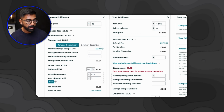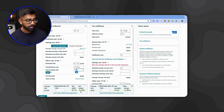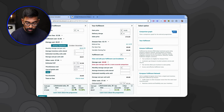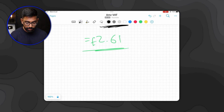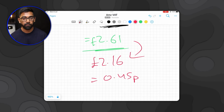All right, so as you can see now, after we've added all the information, if you're VAT registered, then you simply need to change this to 20, remove your VAT on fees, add your cost of goods without VAT, and that gives you your net profit, which comes to £2.16. So as you can see, you've gone from making £2.61 profit per unit to now making £2.16, which is 45p less than how much you would make if you were not VAT registered.